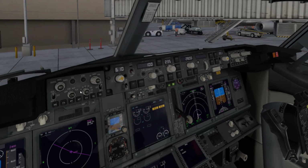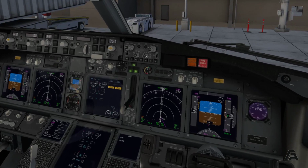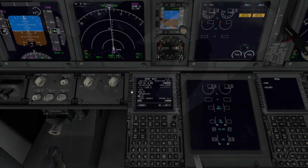Yep. Good job. Plan map, get that for 20 miles. And first officer side, usually put that for 80. Fuel is done loading, so we can go ahead and do our performance stuff. Zero fuel weight, 132.5.